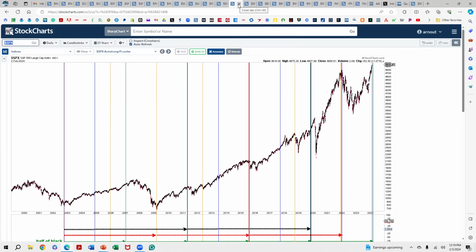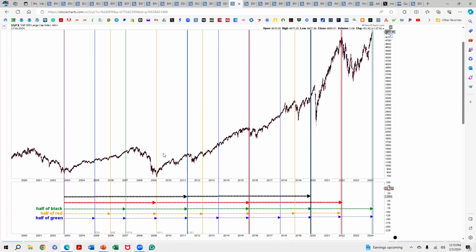All right. This is the Armstrong Pi Cycle. You can look it up as well. You just apply it, what he posts on the web. So we have our large cycle in black. We have our second large cycle here in red, which is 3/4 of the black. 3/4 is from the 2002 low to the 2009 low, okay? And then green is half of black, orange is half of red, and blue is half of gray. So we have a nice fractal time frame of this pi cycle.